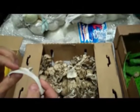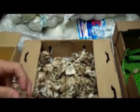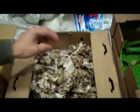They tear apart pretty well. Similar in texture to, say, an oyster mushroom. In my opinion, just a little bit meatier. They've got some nice color on the top. Good sautéing mushroom.